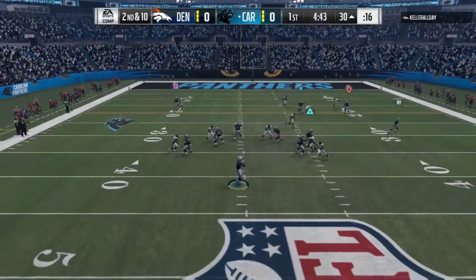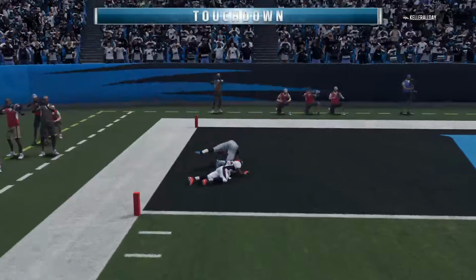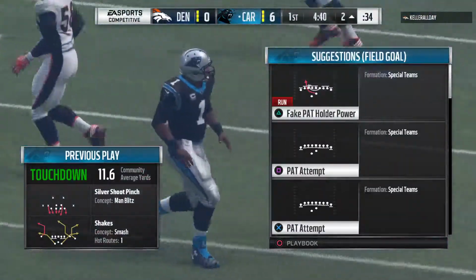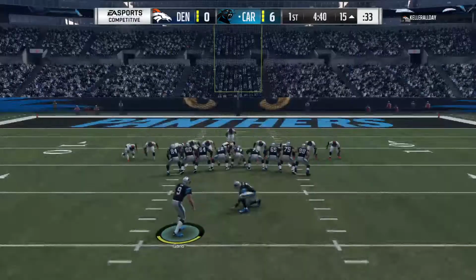Second and 10, Newton again. That is caught at the 7. Touchdown, Carolina. Devin Funchess, 30 yards. And the Panthers take it right down and score on the opening drive.